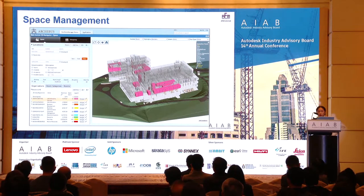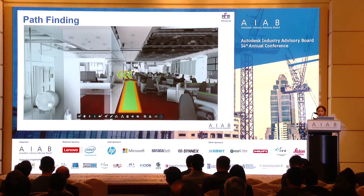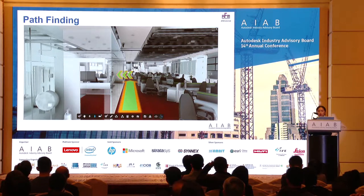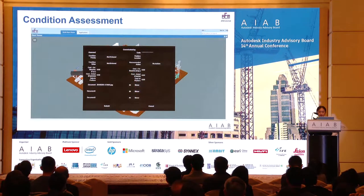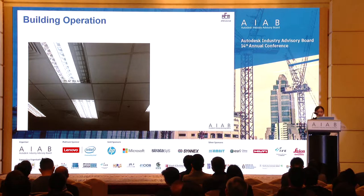With the digital twin concept, we can achieve a lot in facility management, like space management. With occupancy sensors, the space occupancy can be displayed in the BIM model. And we can do something like shortest path analysis for path finding in the building or even across the buildings. It also could be used in condition assessment. And the building operation will also benefit from it.